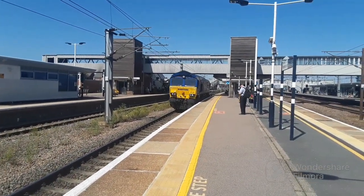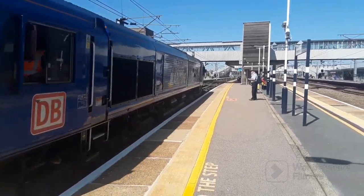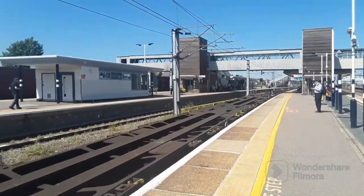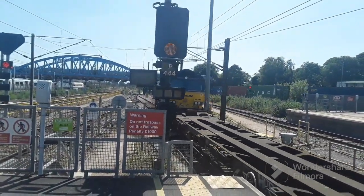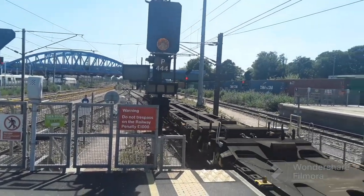66142 here for DB Cargo UK. Maritime Intermodal 3. I forgot to get the number for the 700. Is it 700115? Yeah, go on then.